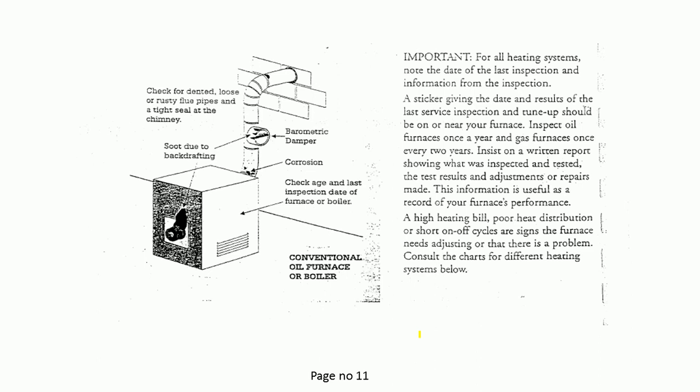Now this is like a sketch. It's showing you the conventional oil furnace or water boiler, and some explanation about it. Okay, so look at it, read it, and I'm going to explain it.